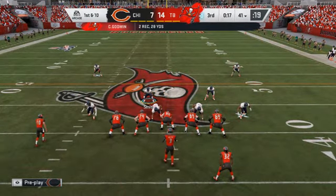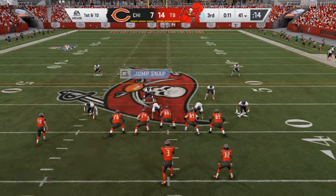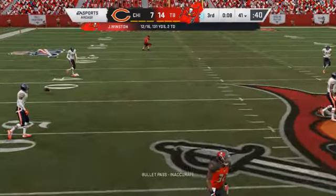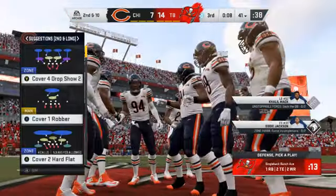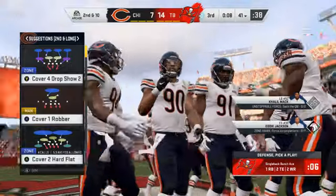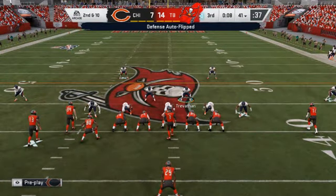One play has him up past the 40 already, and another 1st and 10. From the gun, Winston, and his pass is incomplete. The intended receiver, Andre Ellington. That'll bring up 2nd down. It's now 2nd and 10, again from the 41.